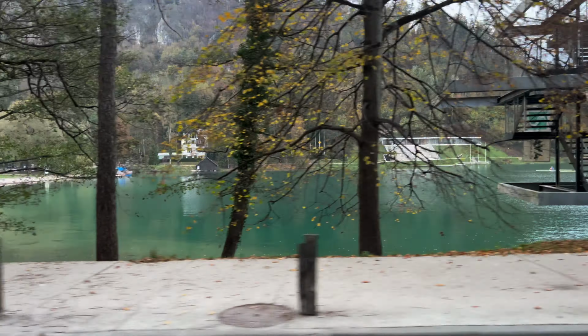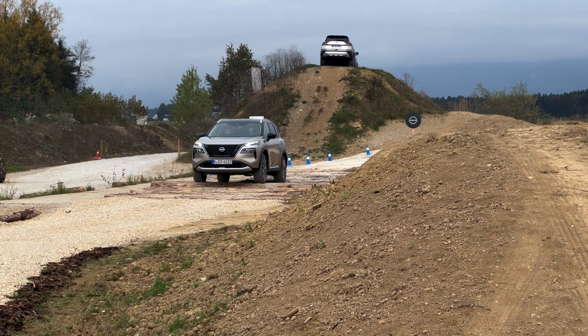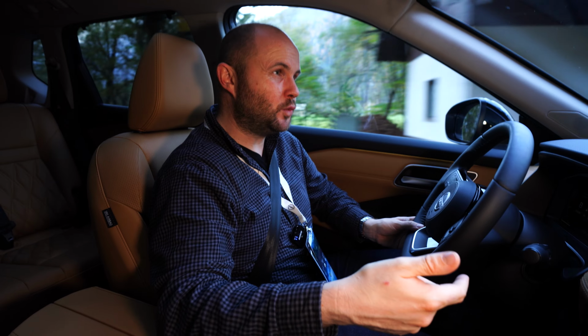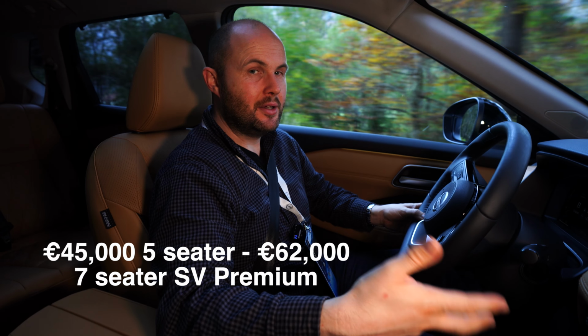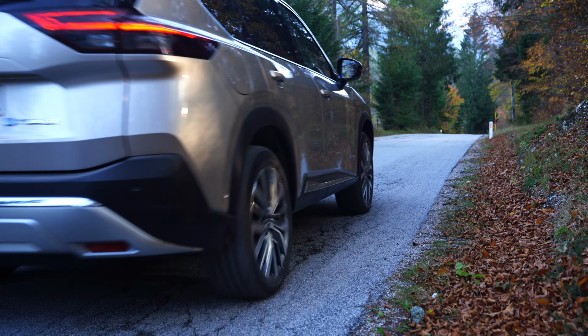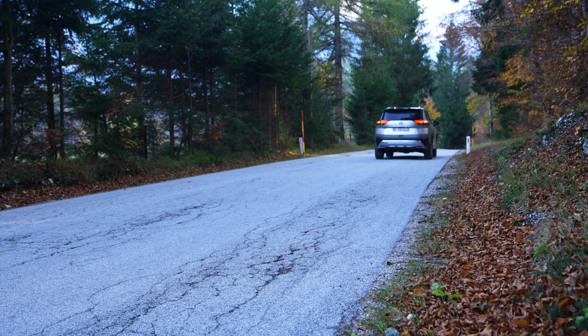SVE is generally a sweet spot as well, and I'm just going by other Nissan models as to what's going to come in and be available in Ireland. Again, entry prices mid-40s. I'm told the first of these X-Trails will be in Nissan dealers from the middle of November, so there isn't too far to go till you can actually check one out for yourself. So first impression is very good.